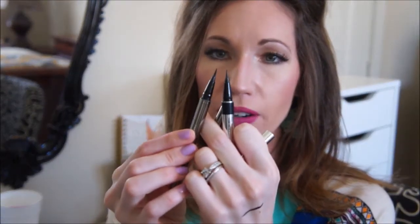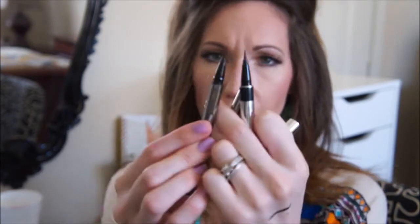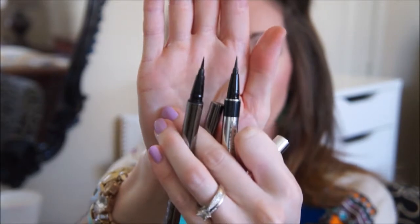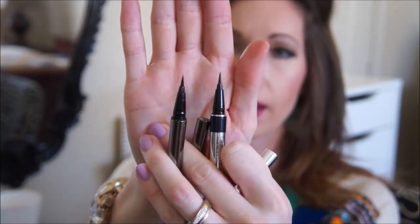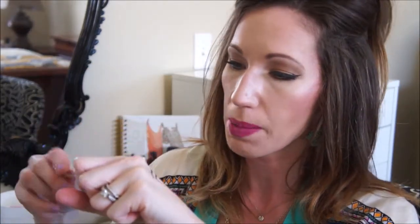So as you can see, it's very, very similar to the Front of the Line Pro. The brush applicator or felt tip type applicator is very similar. I don't know if you guys can tell, but they're very similar in shape and thickness and all that kind of good stuff. It's super easy to use, just like the one from Lorac, very black. And if you're looking for an eyeliner that's very easy to do a winged eyeliner look, that's what I used today, and it's super duper easy.